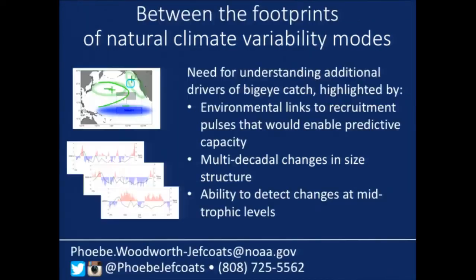So in conclusion, I hope I've shown you that our fishery really sits between both the spatial and the temporal footprints of interannual climate variability. So we really have to look for alternative drivers to explain interannual change in the environment and its impact on the fishery. So we've done this by looking at environmental linkages to recruitment pulses in the hopes that we could maybe develop a predictive capability to understand how the fishery is going to change in the future.